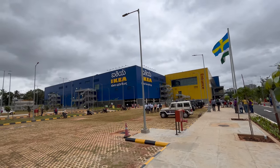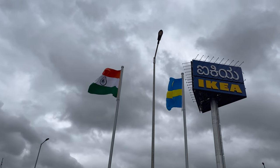I would request you all to come and visit this place, IKEA. This is going to be an iconic place in Bangalore. This is going to be a landmark, and this place is going to stay here for a very, very long time. Yes, I completely agree with you. And guys, preferably come on the weekdays because weekends are going to be packed. Absolutely. Considering on a weekday it's so packed, think about the weekend.